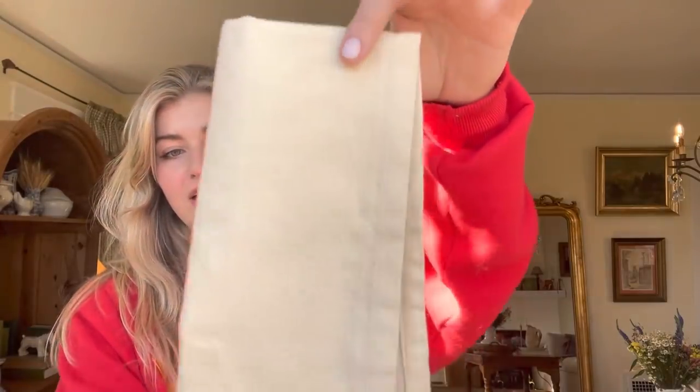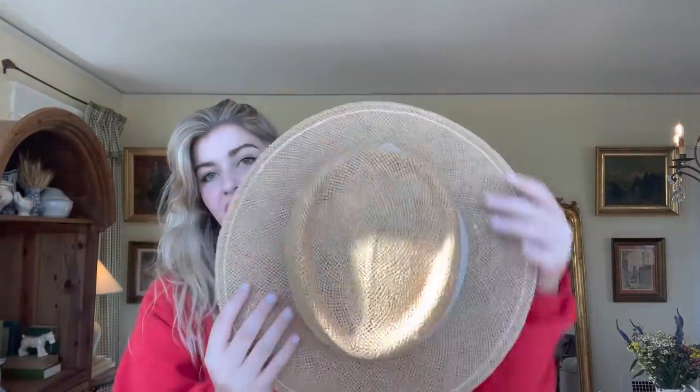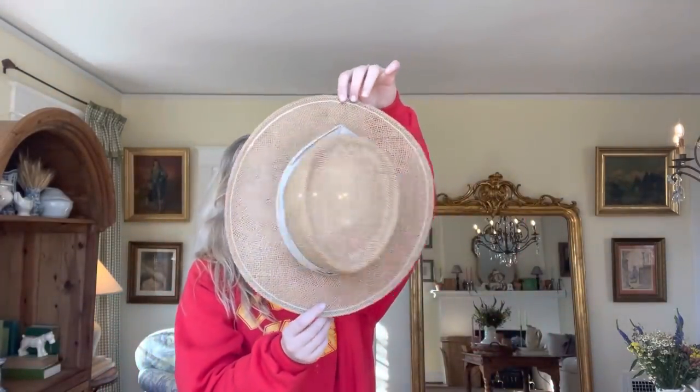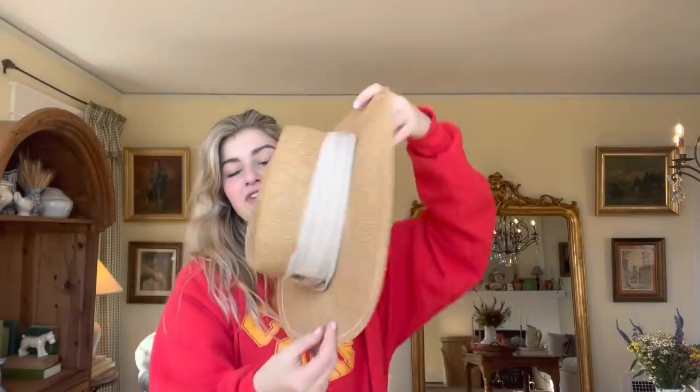Linen napkins. This is not super exciting, but if you're ever looking for linens, always check your thrift store first. These are some really beautiful linen creamy colored napkins. I got four of them, and I think for all four it was like $1. So love those. We'll definitely be using those. This was the thing I forgot to show you in accessories. I don't think I would ever wear this, but I'll use it for decor, hanging it on a wall. This one's really pretty, and I even love the little thing on the front.